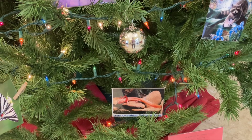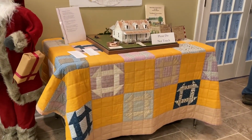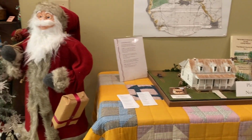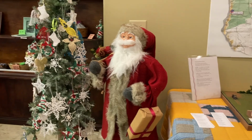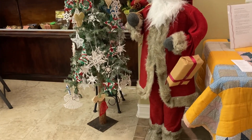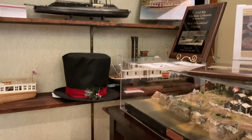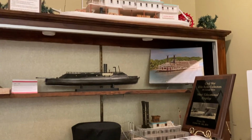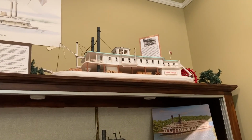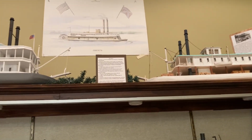On our way into the main part of the house, we'll take a look at a couple of displays they have here. On a nice quilt they have made, they also have a model of a homestead that was once in this area, and it's very nice. And Santa Claus, of course, and then they have an area with books and other things that you could buy in their gift shop. They also have a section that has boats in it, and I like that they've got the Christmas hats mingled in with the displays.